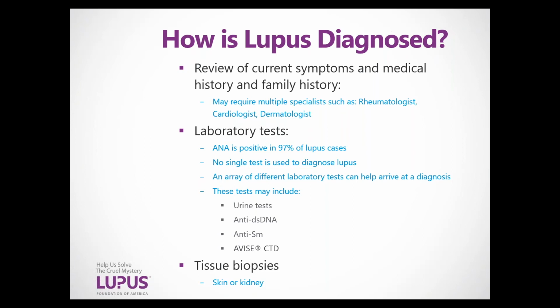Again, that's why there's such an importance of having your medical records transferred, or even having your own copies in that binder. They'll also want to look at your symptoms that you've had in the past. And then for lupus, depending on the type of lupus suspected or organ involvement, they may also do biopsies of the skin or the kidney.